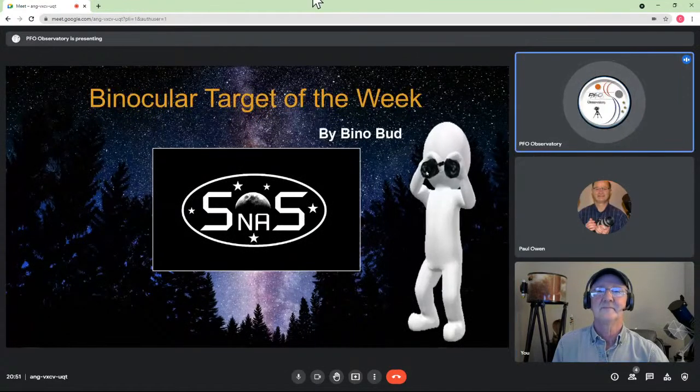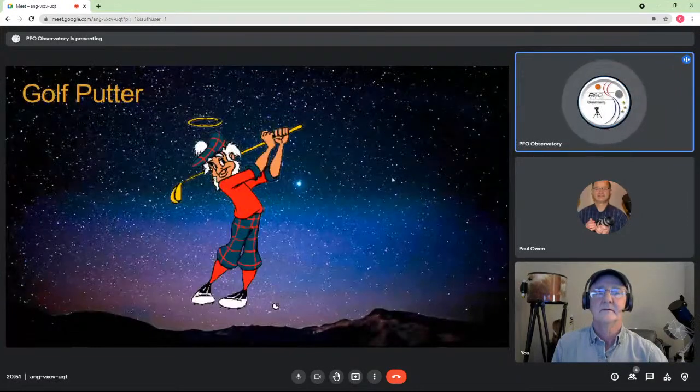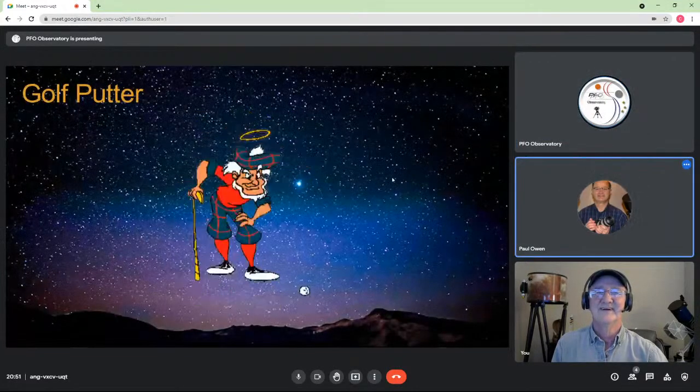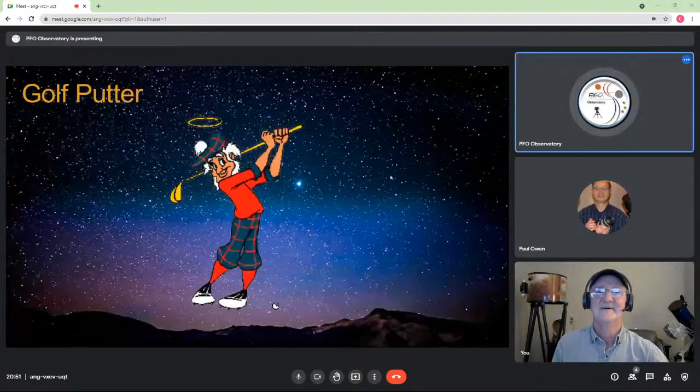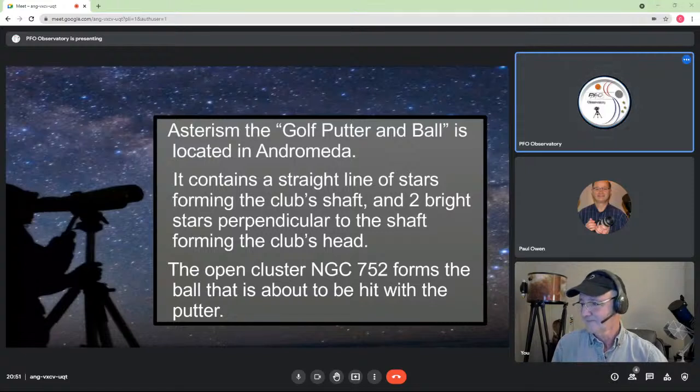Binocular target of the week this week by Bono Bud is the golf putter. The asterism, the golf putter and ball, is located in Andromeda. It contains a straight line of stars forming the club's shaft and two bright stars perpendicular to the shaft forming the club's head. The open cluster NGC 752 forms the ball that it's about to hit with the putter.